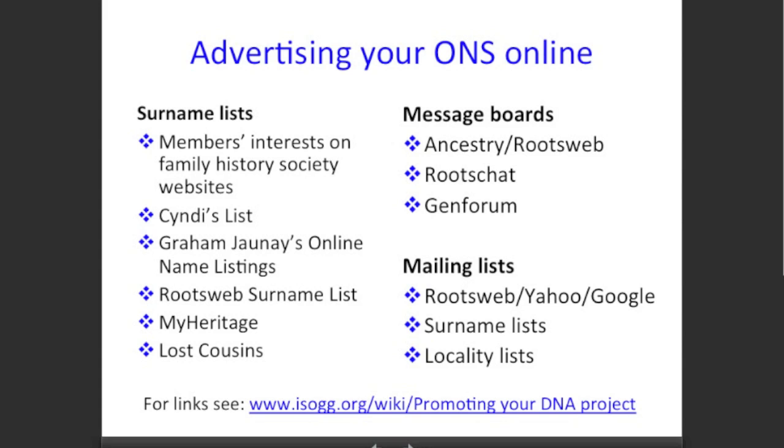The Family History Societies are a good place to start. They often have their members' interest lists online. Cyndi's List is another good place. They've got a dedicated page for DNA projects, so you can get your DNA project listed there. You'll find all these links on this ISOGG wiki page promoting your DNA projects. Graham Jowney has a surname project listing where you can add your surname.